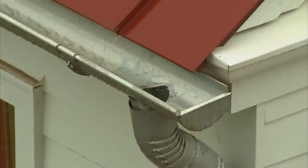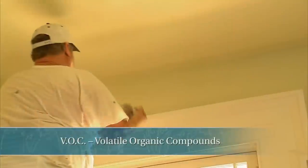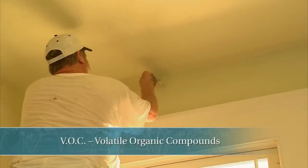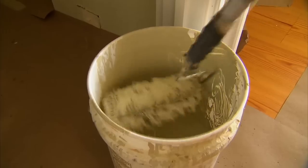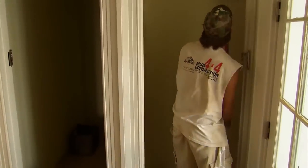We've tried to consider every green alternative, from rainwater harvesting to the basement and the foundation, and even to the paint. It was important to me to use a low VOC paint. Now, what that means is a paint that is low on volatile organic compounds. Think about gasoline. You know how you can smell gasoline? Well, that is a very volatile organic compound, those fumes coming off. So there are paints now that actually don't emit as many of those compounds as they did in the past. And that's what we've used here.